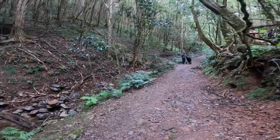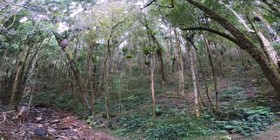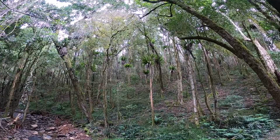Should we continue our walk? Yeah. If you have a look up the top there are the trees, you can see some ferns growing on the trees. Very cool.